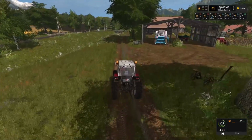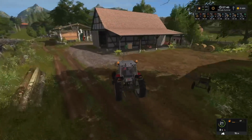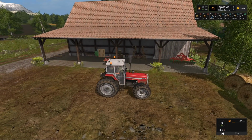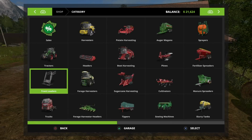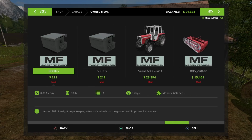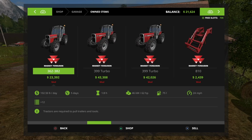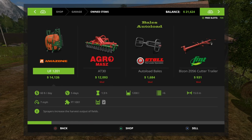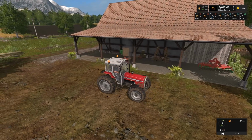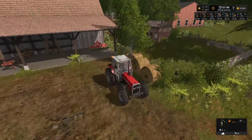21,000. The only other thing that I could actually part with is 1 cultivator. I have the Massey and I have the Agromaz. Let's just see what they say that I could get for them. Granted, it'll be a little bit more going in. 3,900 for the Massey. 12,093 for the Agromaz. Guess what, buddy? You are going bye-bye. I don't need to have a $12,000 cultivator laying around. That's just crazy.